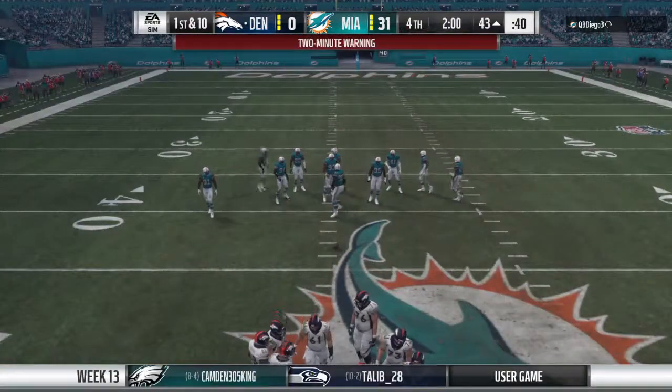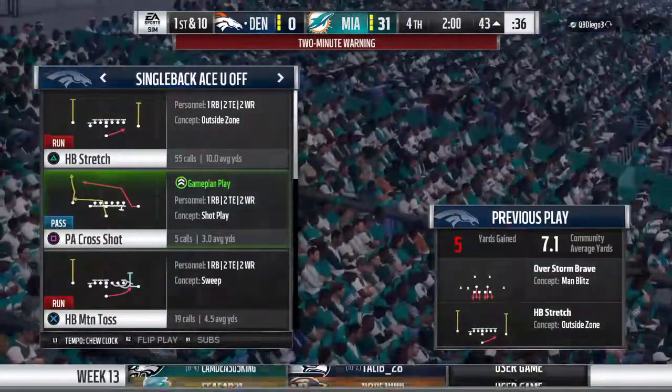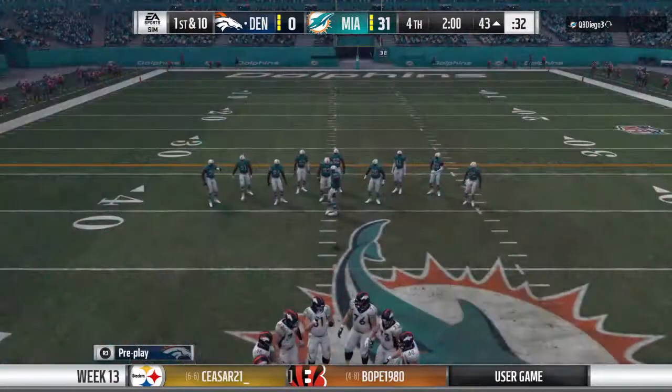They don't need to run another play here before the 2-minute warning. Let's see if they do it anyway. Time for a break. This one, all over but the shouting. We'll finish it after this.